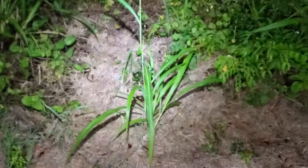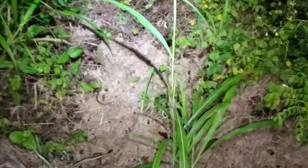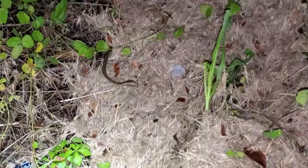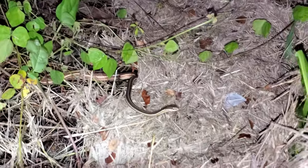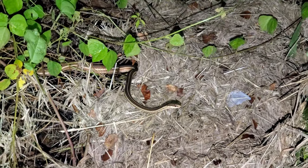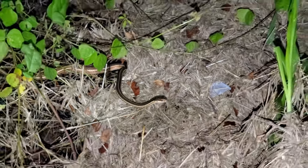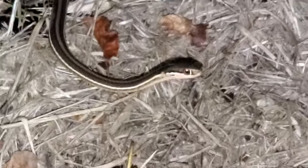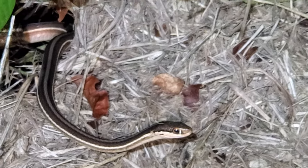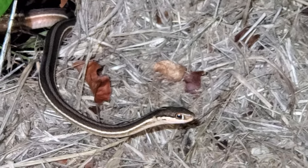Well, the one snake that I cannot find for the life of me are ribbon snakes. I have walked past several of them, and here's another ribbon snake. I don't know how many we've seen tonight, but it's been definitely a few, and this guy's just coming out of this mowed grass right here. You can see the little white mark right in front of the eye. So we're dealing with a ribbon snake. It's been a great night. Keep finding snakes, so we're going to keep on herping.